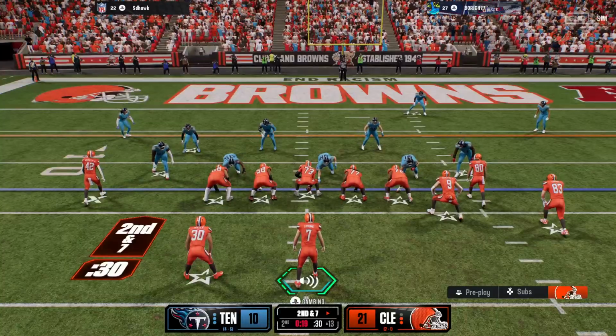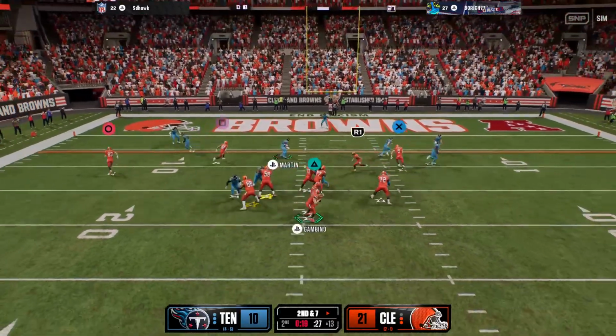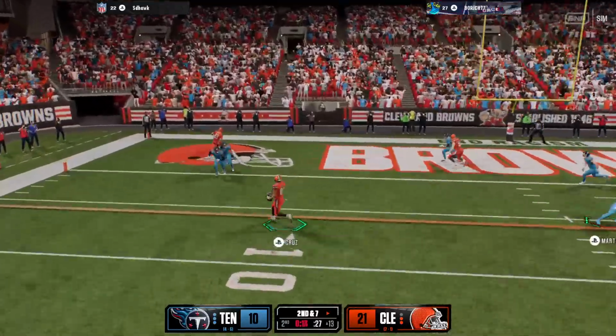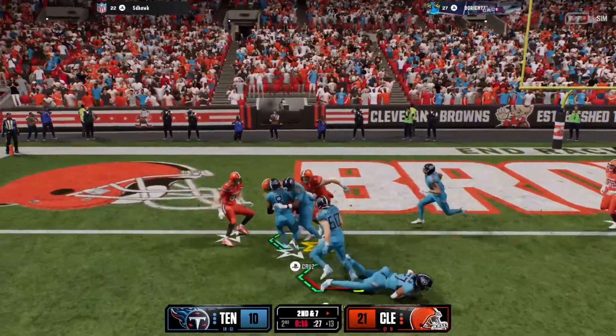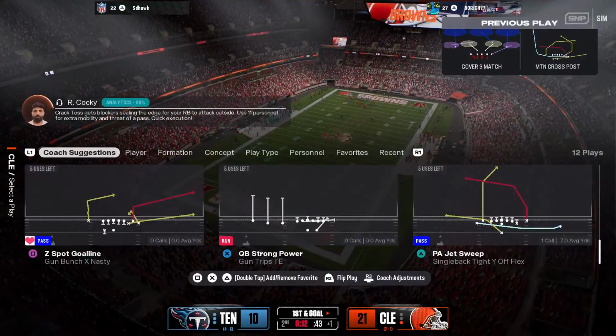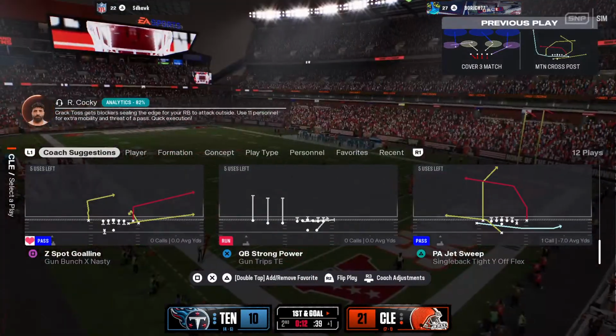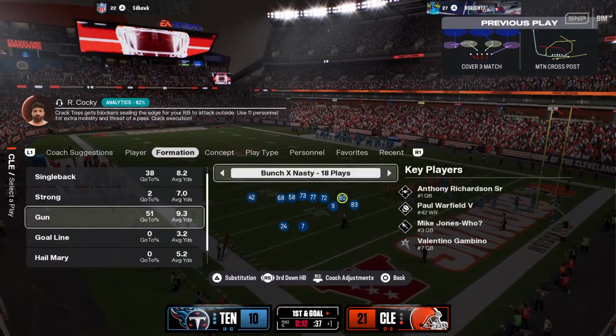Let's go now. 19 Tiger, 19 Tiger. A shotgun snap. He'll look to throw. Thrown left side. The catch is made. A powerful run just shy of the goal line, but he has picked up the 1st down. It is 1st and goal. 1st down and goal to go.